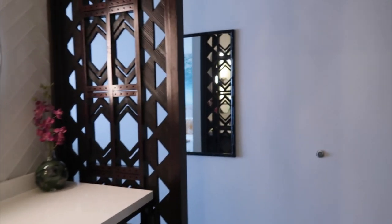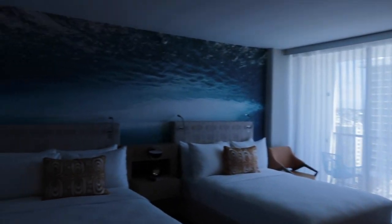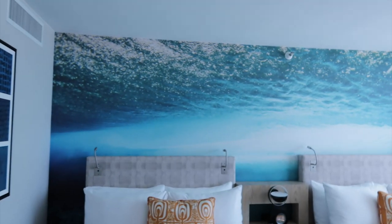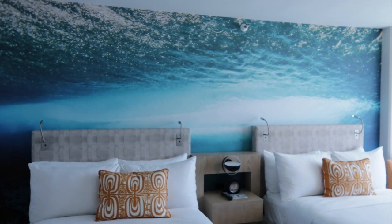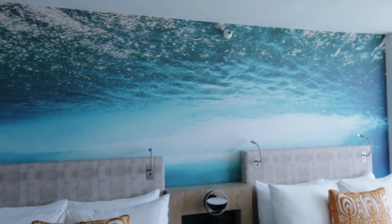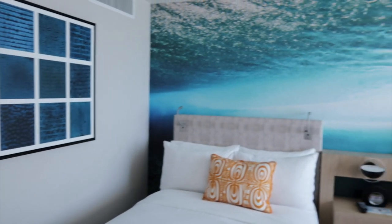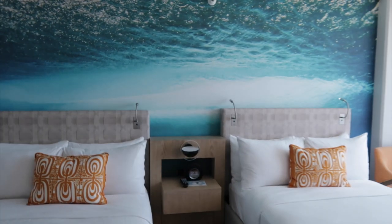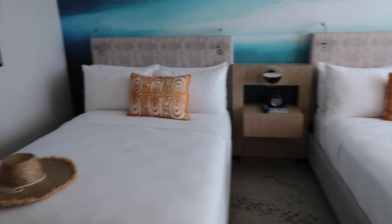Then going on to the bedroom. This is my favorite part. The wall is so beautiful. Check out the photo, it's so nice. So, Beachcomber, very beachy vibes. We have two beds, one for Landon, one for Reed and I.